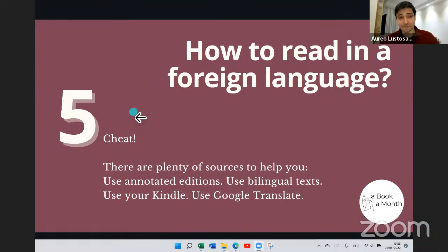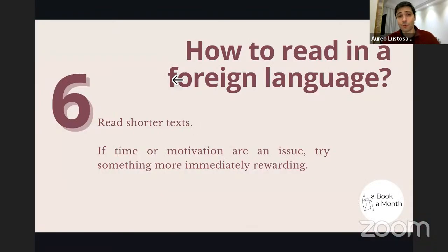Okay, number 6. Read shorter texts if the motivation is an issue. Sometimes it can be difficult to go through an entire novel, right? Because it does take longer. So one possibility is to try reading something shorter, okay?